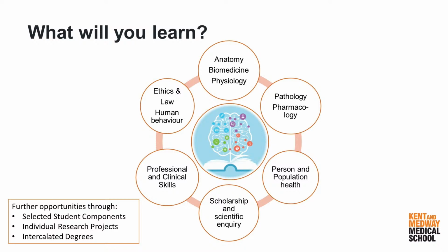There are some elements to the programme that are not summarised in this slide that we are referring to as vertical themes, and they include things that make our programme stand out a little bit more. So we've got particular emphasis on things like leadership and management and patient safety as just a few examples of that.